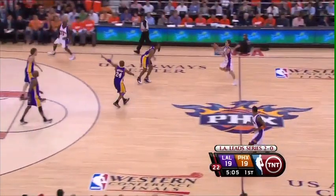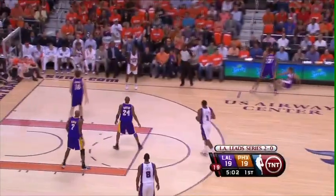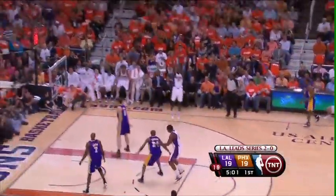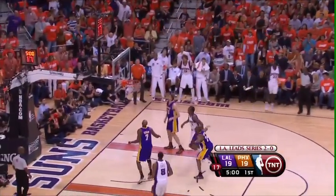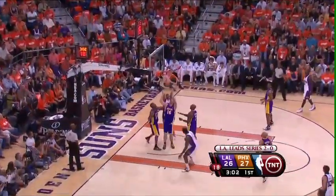Here's a series of plays that Gasol just checked out on and didn't have any effort. Watch how the ball gets tipped. He doesn't pursue it and move at all. The ball goes right there, and he doesn't even try and put a hand up, even though he's got 2 teammates back behind him. Here's where Stoudemire has trouble, back to the basket inside against the trees.